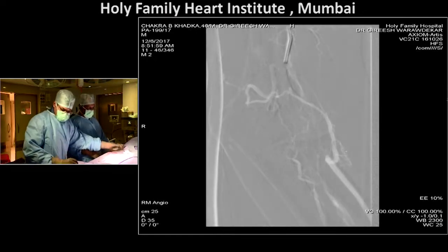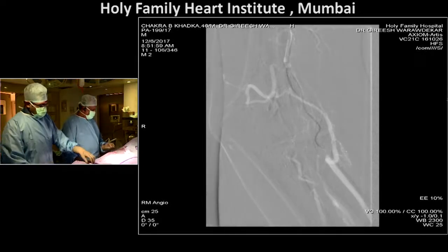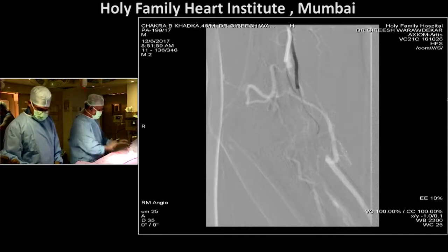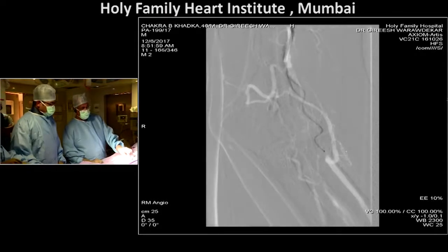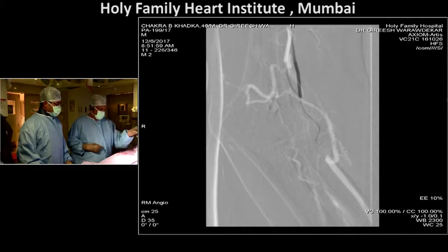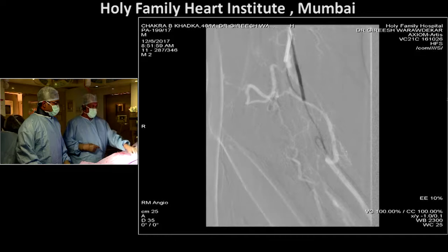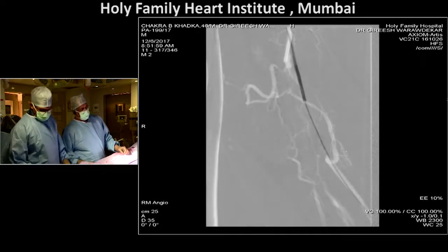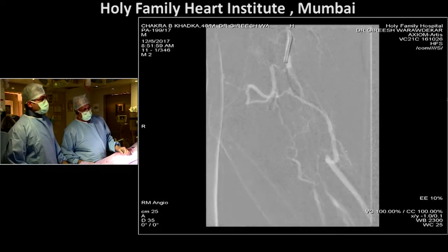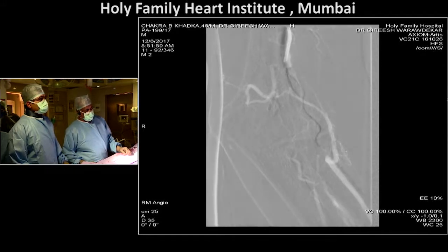So I suppose you're getting this correct, and this will be over a 0.14 wire. You've exchanged it over a 0.14, or you're still working on 0.035? No, I have now switched over to a 0.14 through a 7 French sheath, and I will plasty that whole segment with a 3 millimeter balloon and see what the result is, and thereafter maybe upsize the balloon.